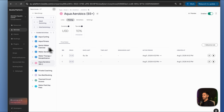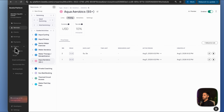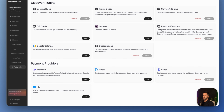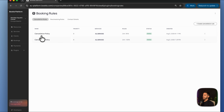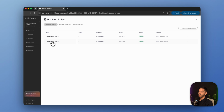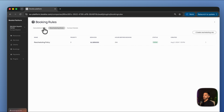Additionally, this handles other things. Let me show you one more trick. When we click here on plugins, you're gonna see some plugins that I'm using right now, but if you click here on add plugins, you're gonna see the list of all of them. Booking rules, promo codes, service add-ons, all of these things you're gonna need to manage such a huge facility. For example, booking rules. Let's go there right now and check what they are. As you can see, I have a cancellation policy 1 and cancellation policy 2. I have two different booking rules, and then I have a rescheduling rule.